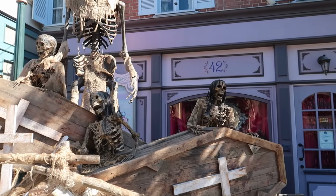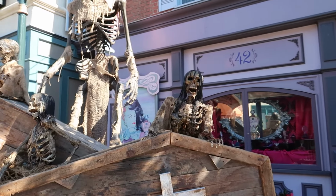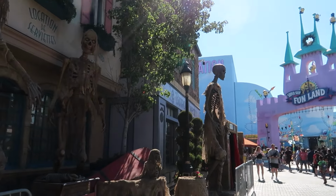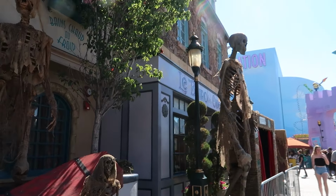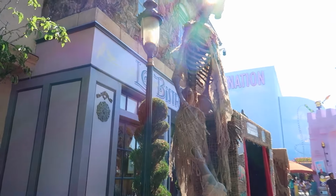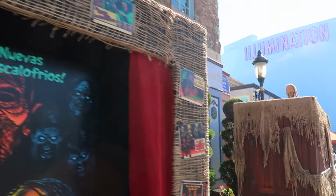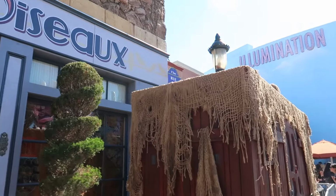So much more has been added to the scare zone. I love that. We've got 12 right now, we've counted, and then I believe on the other side there's one more. I think there's 13, you know, to be like a little cursed number, of course. But look at that. I didn't think there would be an update in this area.